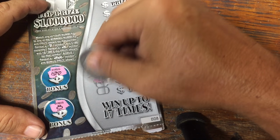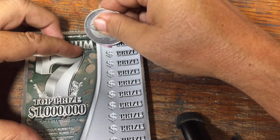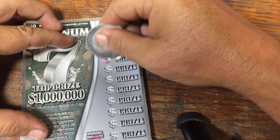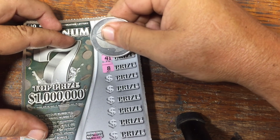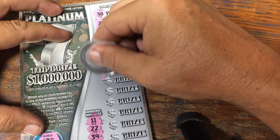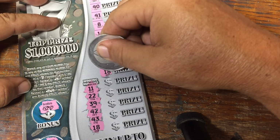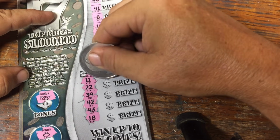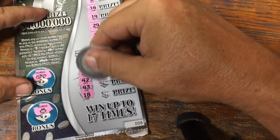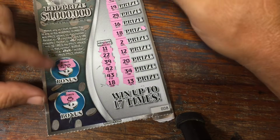11, 22, 39, 42, 43, or an 18. No 38, no 28, no 40, no 41, no 8, no 14, no 19, no 29, no 16. There's 18. We got a win on 18. No 2. No pesky 12. No 20. No 34. And no 13. So we got the bonus and a match on 18.